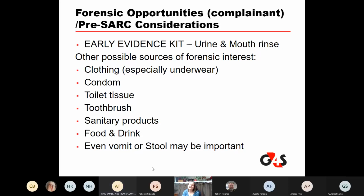So when we ask people to bring things in, if you've got somebody in front of you and they've disclosed to you and you're going to bring them in, and they've got a toothbrush, get them to pop it in a sandwich bag. If they're bringing in pants, get them to pop them in a sandwich bag, preferably all these things separately, and we'll collect all these at the SARC. This is assuming, of course, it's a self-referral. If the police are getting involved, they'll take all these things.